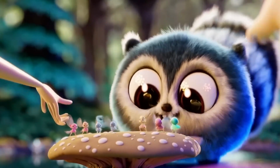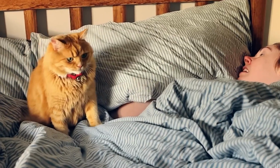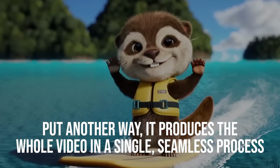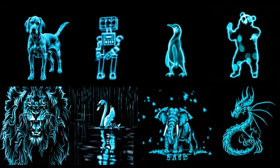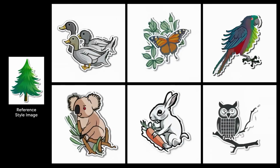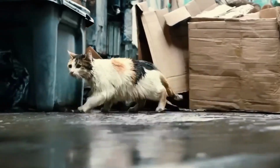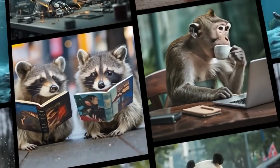The model produces the entire temporal duration of the video at once, through a single pass of the model. Put another way, it produces the whole video in a single, seamless process. It always takes into account where objects are in the frames, space, and how they move and change between them, time, as opposed to analysing a small number of frames piecemeal. The videos that are produced as a result are more animated, error-free, and smoother.